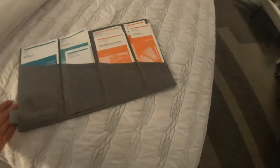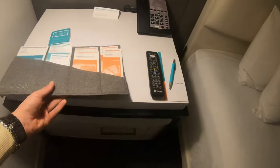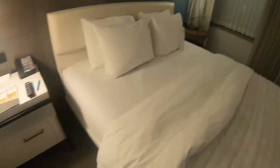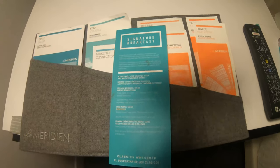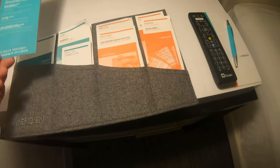Dirty menu. It's kind of disgusting. Menu on the bed. Looks like they should replace some of this paper here, though. It's not too hard. Looks a little used, a little beat up. This is dirty. Says breakfast thing on the bed was dirty. Just gross. Just kind of a disgusting feeling.